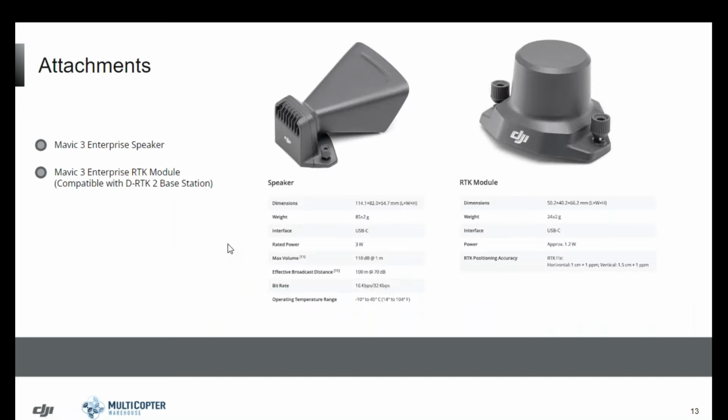And then some of the accessories that have come out. One of the things they did that's different than the M3E is that on the M3E, if you decided you needed to fly at night and you had to put the strobe on top, then you couldn't put a speaker or a spotlight. Now on the M3T, there's actually a strobe built into the back by the battery compartment. So you no longer have to add a strobe for night flying.